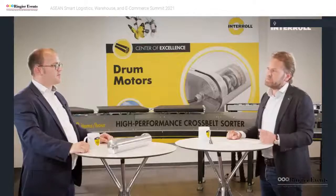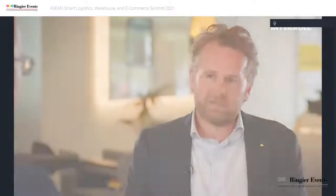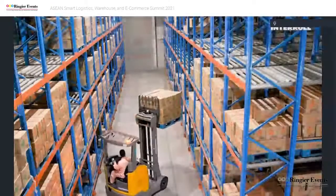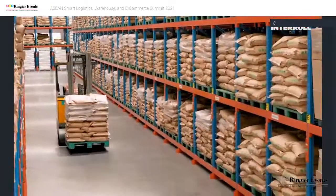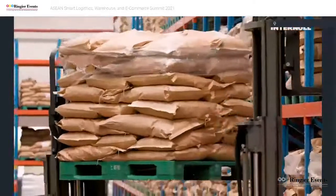And do you have some references you can name? We have thousands of references in pallet flow. I mean, pallet flow is a product we have had in our program for decades. We have installed them all over the world, from New Zealand to the Nordics, in Australia, in Asia, everywhere. So we're working with the biggest companies in the world. The biggest beverage companies in the world are using our pallet flow. So again, a product which is a proven concept and still a very successful product.